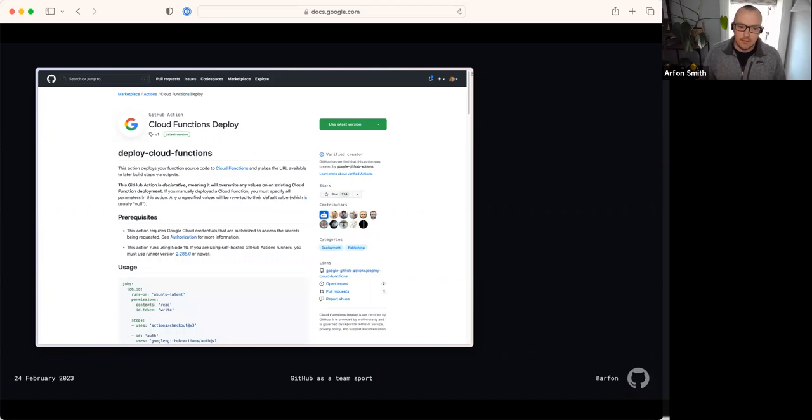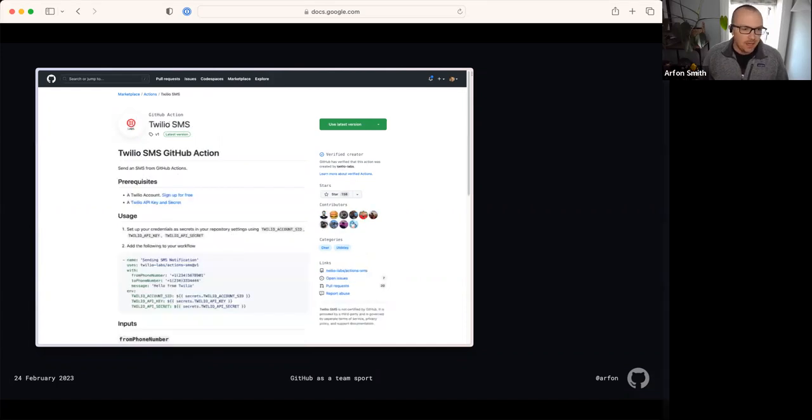And again, maybe you use Google Cloud Functions. Maybe you use serverless compute in the Google Cloud. This is a task that will deploy a cloud function. So this would most likely be running on a repo that is actually describing a cloud function. And then finally, maybe every time a pull request is merged, you want to send a text message to somebody. I don't know. You can imagine lots of different things, but this is an integration by Twilio. Again, you decide what rules you want, but this is a GitHub action that integrates with the Twilio SMS API.